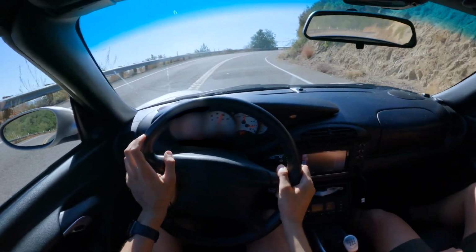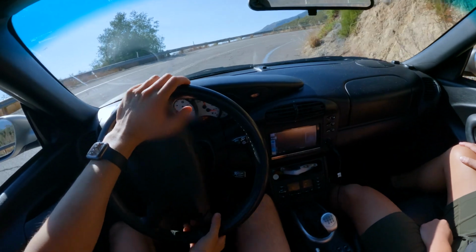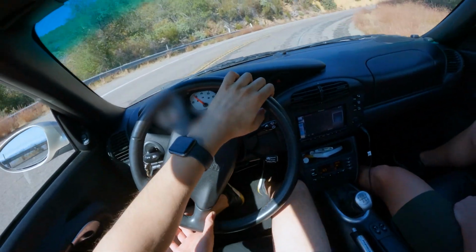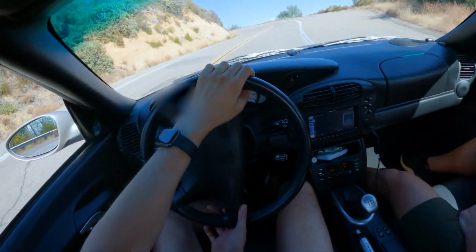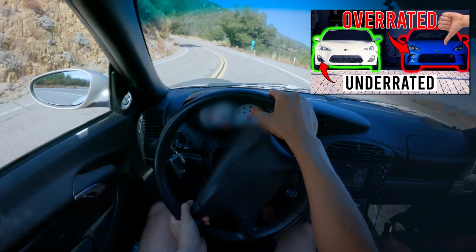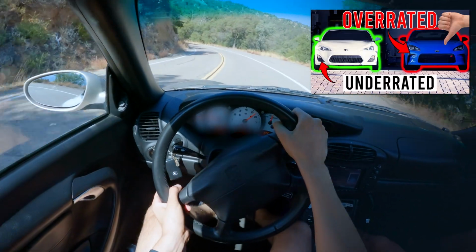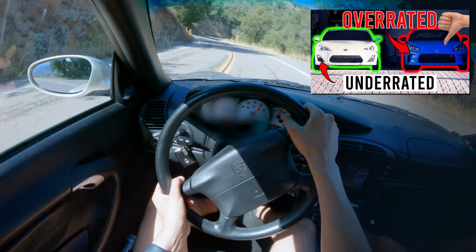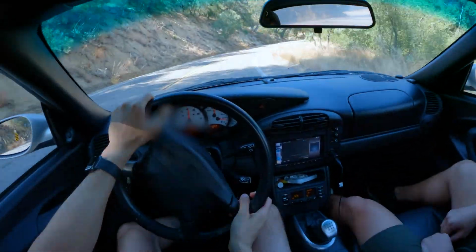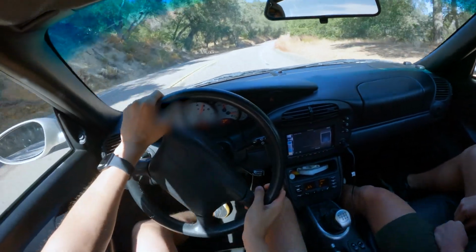Not as precise, a little bit lighter, but I wouldn't say it's a strength of the vehicle. I wouldn't say it's a real weakness that's holding the vehicle back either. It's at least consistent. If you guys saw my GR86 video, I complain about how the steering is so inconsistent at center. This car is at least consistent through and through. You know what you're getting.